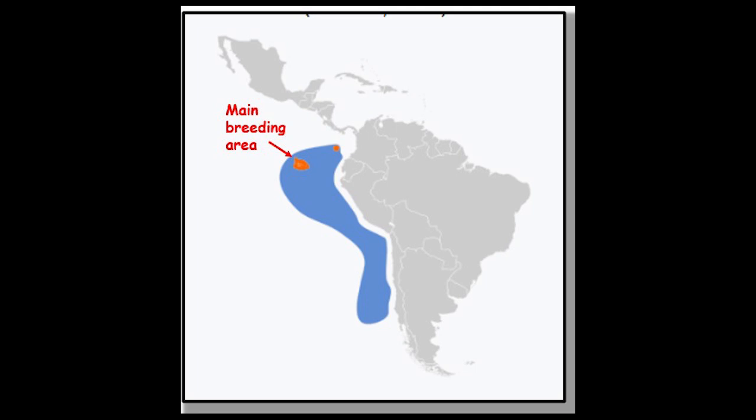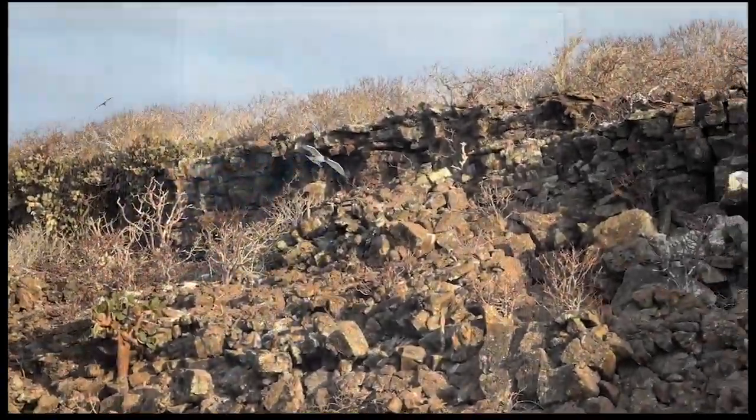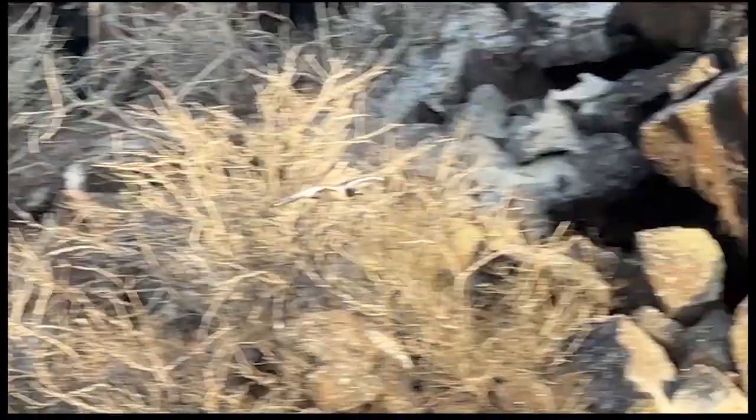The swallow-tailed gull is not exactly endemic to the Galapagos, although their main breeding location is here in the islands. When not breeding, the swallow-tailed gull is totally pelagic. It flies and hunts over the open oceans, migrating eastwards to the coasts of Ecuador and Peru.